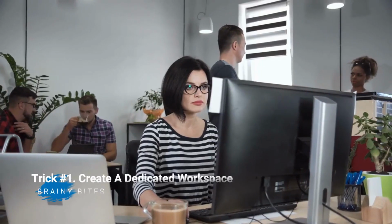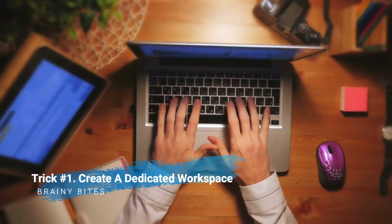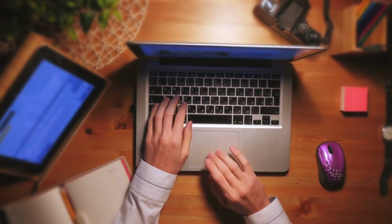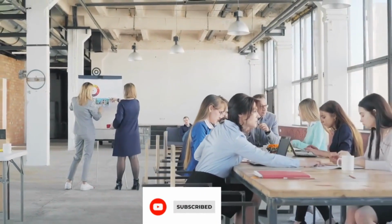Let's begin with trick number 1, create a dedicated workspace. Creating a dedicated workspace involves setting aside a specific area in your home or office where you will do your work. This area should be free of distractions, comfortable and conducive to productivity.